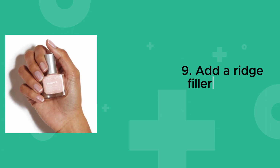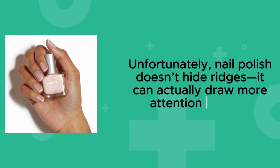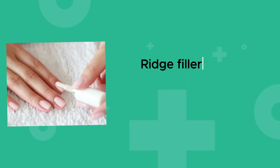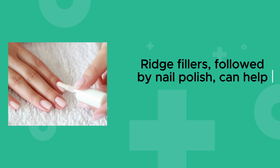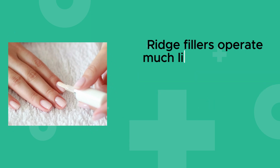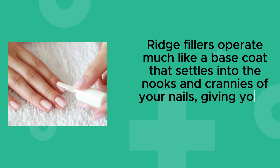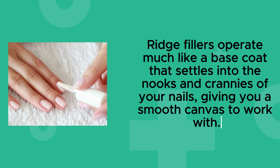9. Add a ridge filler to your manicure routine. Unfortunately, nail polish doesn't hide ridges, it can actually draw more attention to them. Ridge fillers, followed by nail polish, can help smooth out the look of nail ridges. Ridge fillers operate much like a base coat that settles into the nooks and crannies of your nails, giving you a smooth canvas to work with.